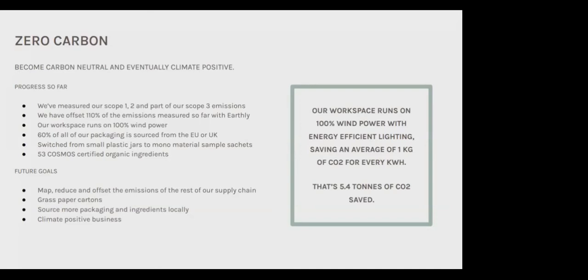And we use Cosmos certified ingredients. And the reason that organic ingredients are important is that they actually help to improve soil quality, and they help to lock carbon up, which means that they're really beneficial from a carbon perspective. So as I said, our future goal is to map, reduce and offset the rest of our emissions. We also have a plan for 2021, which I've already shared some sneaky peeks of earlier this week, to move our paper cartons to grass paper, which doesn't create as many carbon emissions. And we want to continue to source more of our packaging and ingredients locally.